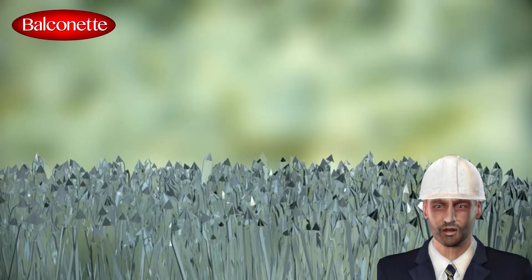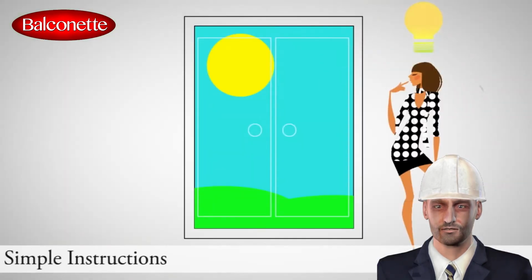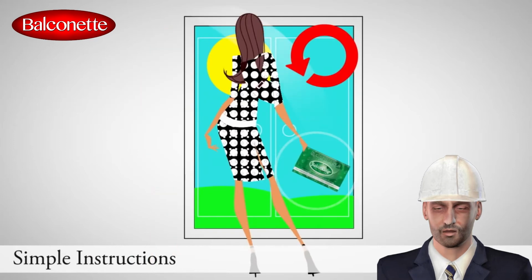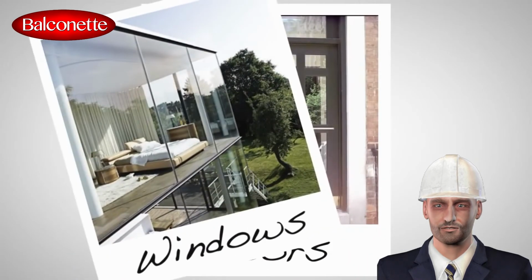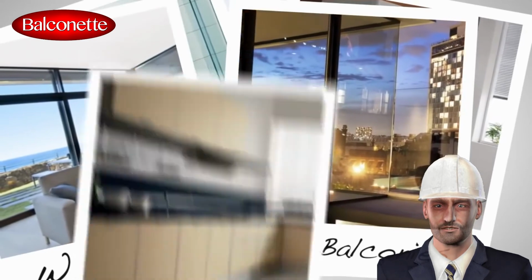Similar to the way Teflon works on a frying pan, BalcoNano will make glass cleaning far easier. Just follow the simple instructions and voila! The BalcoNano Surface Protection is already protecting your glass. BalcoNano is great for use on doors, windows, showers, bathroom tiles, glass balconies, and many other applications.